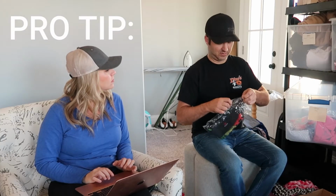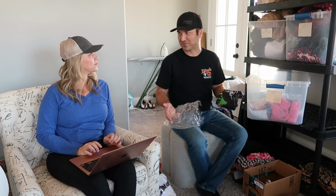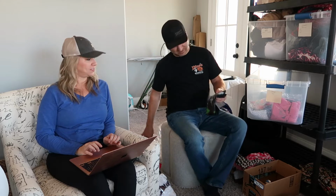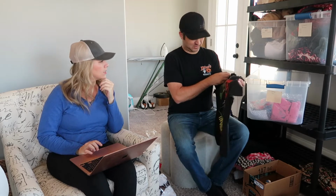Pro tip, do not use these plastic bags anymore. We found one of these items that was very nice. I opened it up and it smelled like a resale store. It smelled bad, like an old smell. So that lets me know that it's been sitting in there for probably over a year, and it never was able to breathe. And you don't want a customer to be able to open it up and smell that. I totally agree.